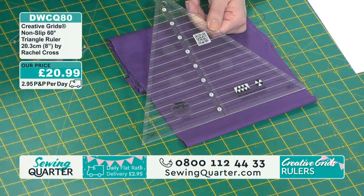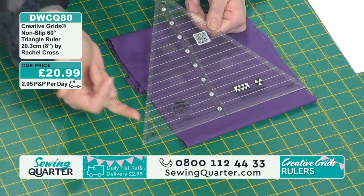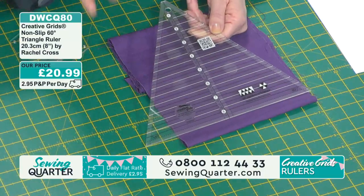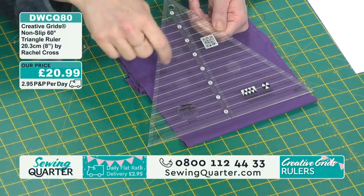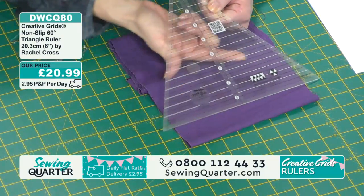So this is 8.5 inches here. 60 degrees, obviously it's an equilateral triangle, so each of those is 60 degrees. This is $20.99, and when you've got it, there are so many different measurements and sizes that you can do. You've got through here, you see that non-slip grip, it's all over the place.